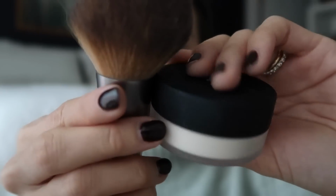So after I put on concealer, I'm going to set my face and under my eyes using the IT Cosmetics Bye Bye Pores Translucent Powder. This stuff is so good. It blurs everything out.